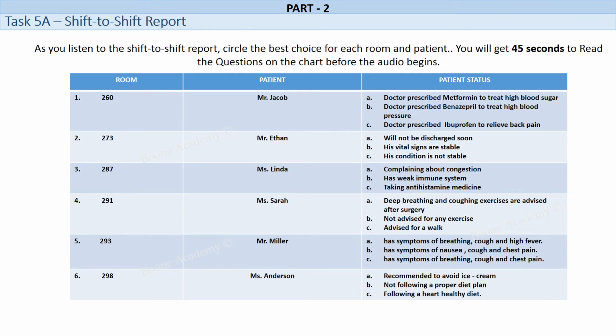Room 273, Mr. Ethan had an elective bilateral inguinal hernia repair this morning. His wound is covered and dry and his post-operative observations are stable.